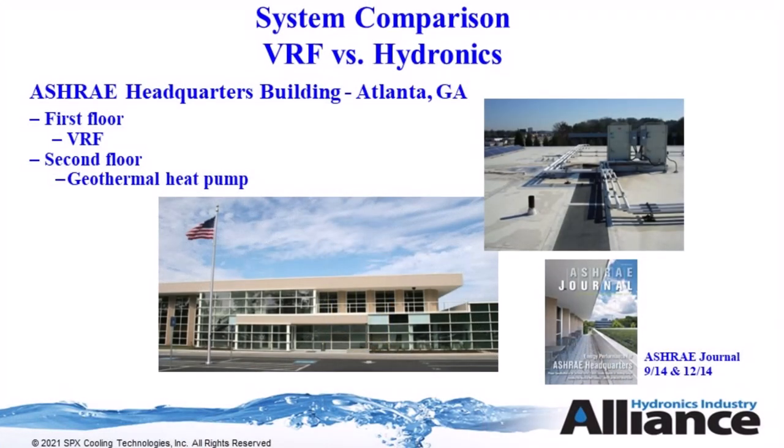What's really interesting about this building is that it has two different HVAC systems. The first floor is an air cooled ERF. And the second floor is a water-cooled geothermal heat pump system. What's really interesting about this building is that the two systems were actually metered in terms of the energy consumption, with separate electrical meters. One of the few jobs that we can find that actually have meters on the two different HVAC systems. Okay. So that's the building. Those are the systems.